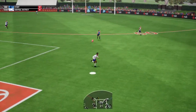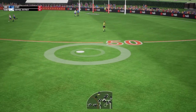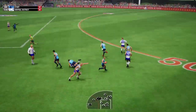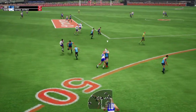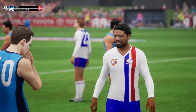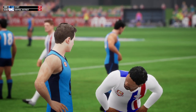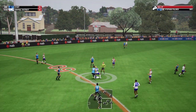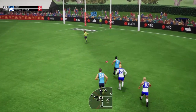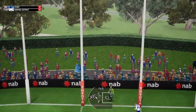Just gets it onto the boot. Picked up by 33. Quickly onto the boot. Turned it over. Intercepted by Holmes. He flicks it over. Let him up. Well. We'll get a ball up. 36 just swats it away. Gets the loose ball. 16 shows some physicality.